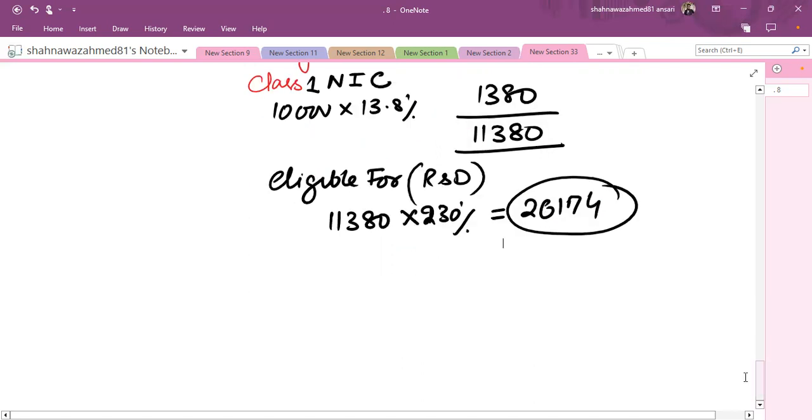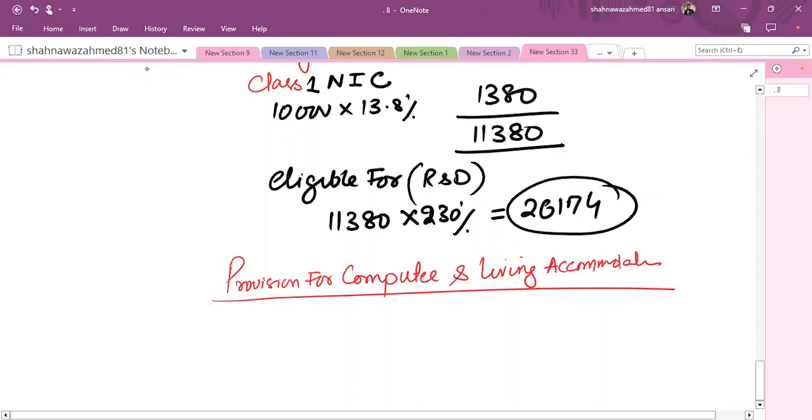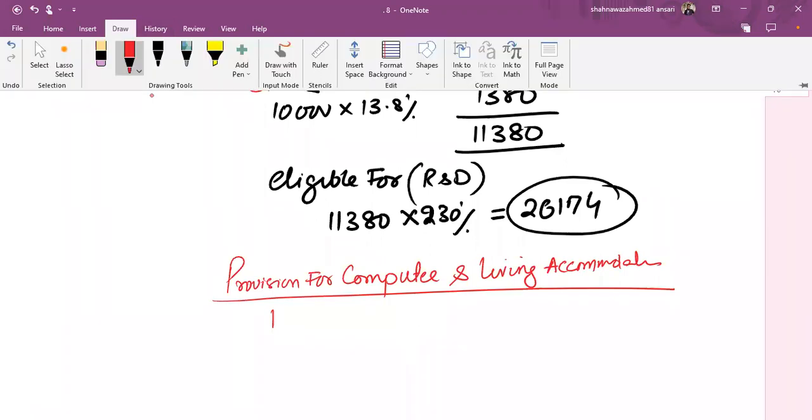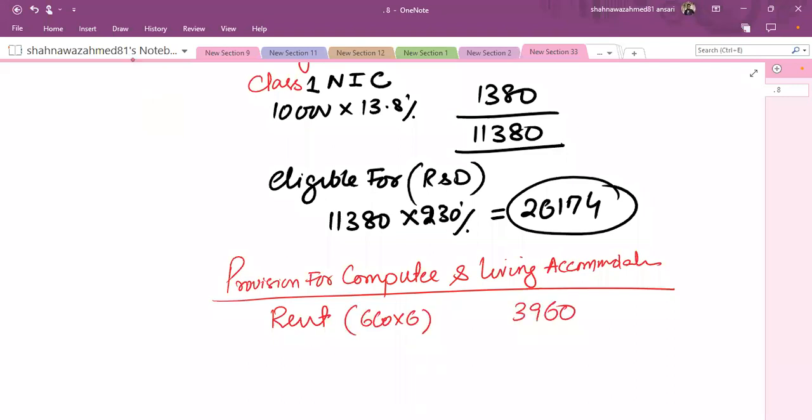Now, let's talk about the other one, that is the provision of a computer and living accommodation. This is also being provided by the corporation, so we need to calculate their cost against this. As far as the employment accommodation is concerned, they are paying rent of 660 multiplied by 6, that is 3960. This is the outflow. And we need to pay class 1A because this is a non-cash benefit. We need to find out class 1A.